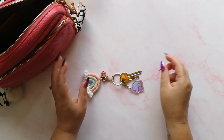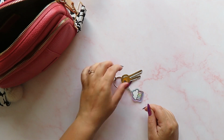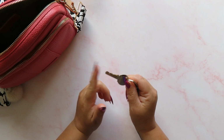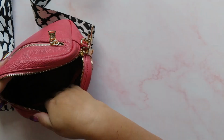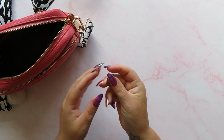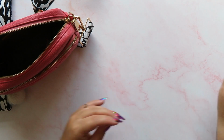Next up, I have got my keys. This was from Temu and this is from Krell's Creations. I have my door key and I also have a padlock key for Paige's bike when I'm locking her bike up somewhere. And then we're getting to the end of the bag. I have got one of those little trolley doohickeys, what you can open a trolley with. It just has a heart on it. I think my mum gave me that.